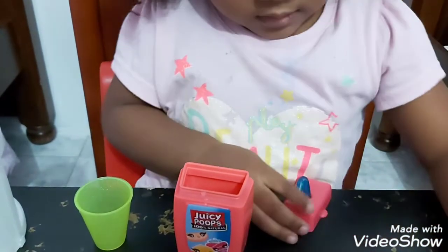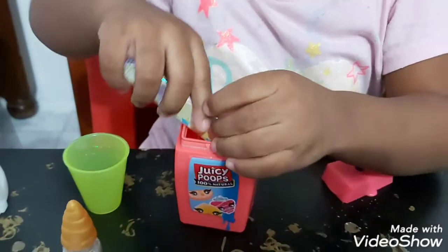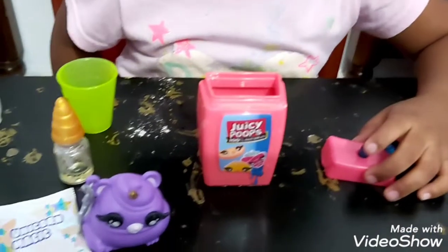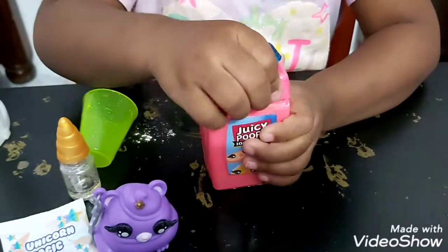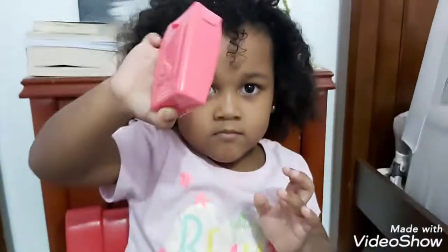Tear open the unicorn food packet and pour the powder into the bottle. This? Yes, unicorn food. It's green. It's turning. Tightly close the lid on the bottle. Hold the lid and rapidly shake the bottle up and down for 1 minute. Okay, please close it tightly. And then I think that's 1 minute.